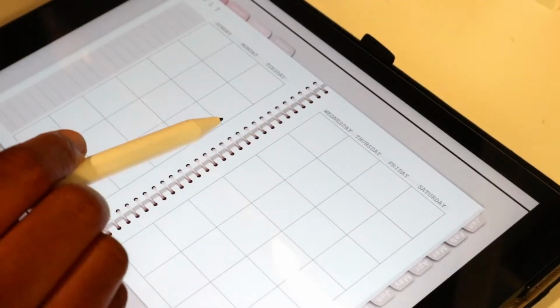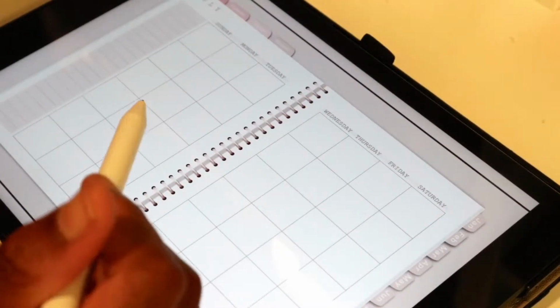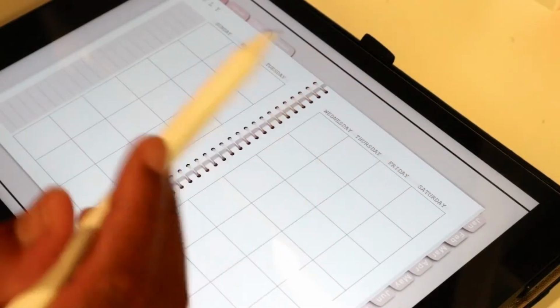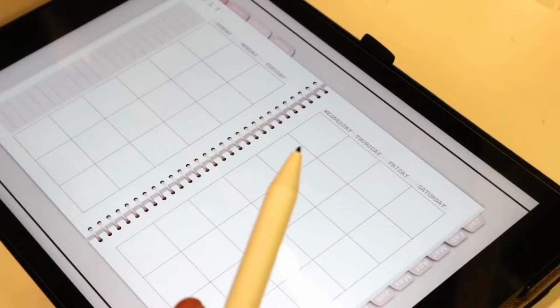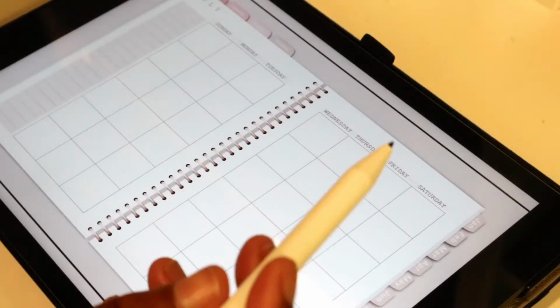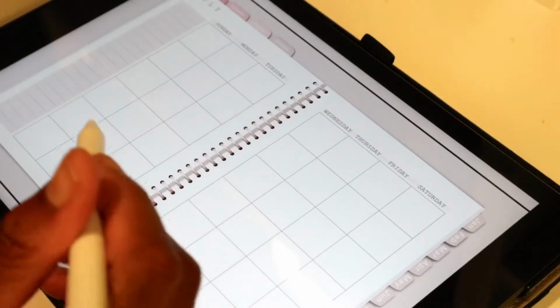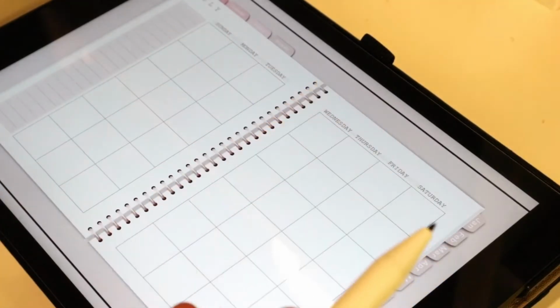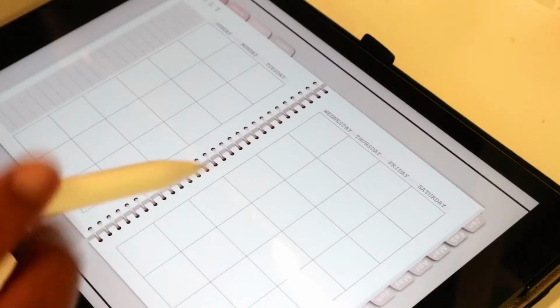So in today's video I'm going to be showing you guys how I plan my day and how I stay organized by just knowing what I'm going to be doing on every single day. I like to do that. It just helps me a lot, and I find that planning your day helps you be like 10 times more productive. So what I like to do is download digital planners.